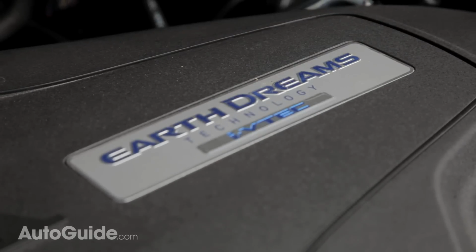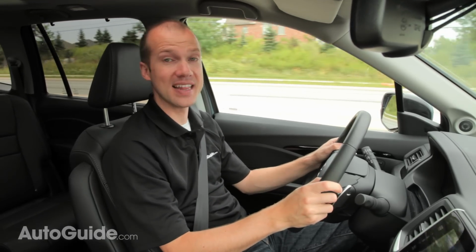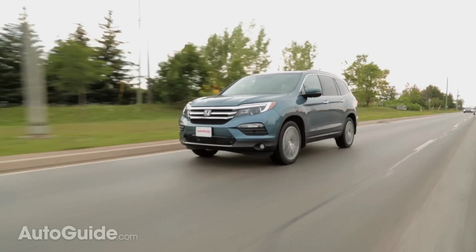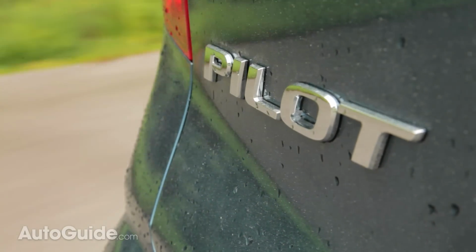If you decide to splurge and get a Touring or Elite model, the 6-speed automatic is yanked out and replaced by a 9-speed borrowed from the Pilot's fancier cousin, the Acura MDX. This combination leads to impressive straight-line performance, but best of all, it is so smooth in operation. Everything under the hood feels well oiled.